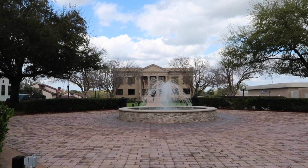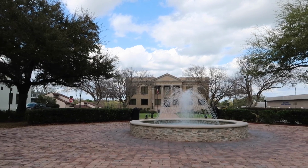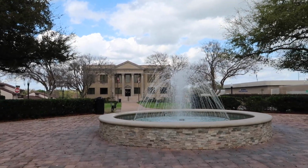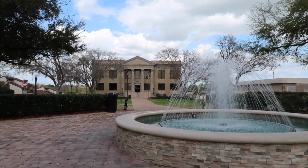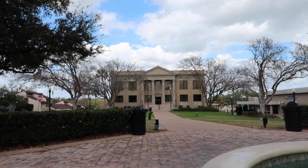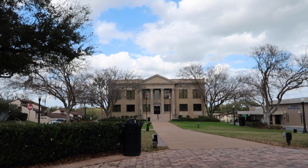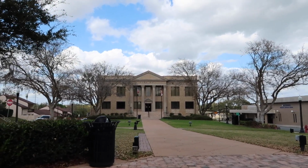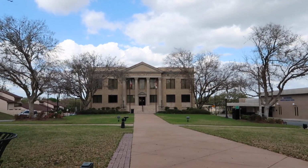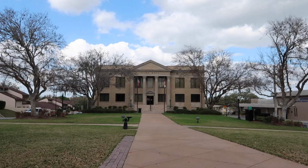Walking up to City Hall kind of reminds you of something you'd find in California, and especially in the movies. This water feature is super relaxing. But the City Hall is incredible. Look at it. All the detail on the columns and the brickwork. Wow. This is why I love walking around small towns, because you get to find buildings like this.